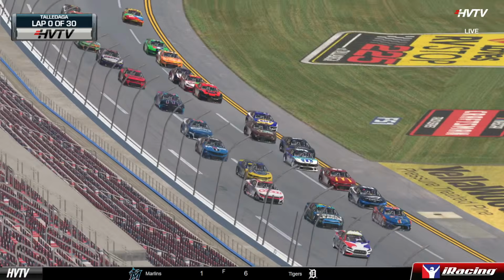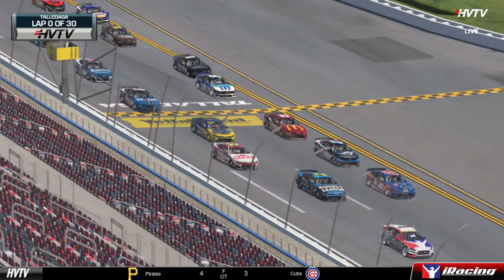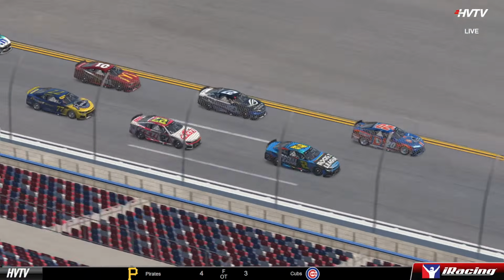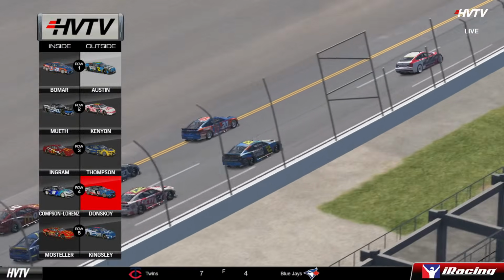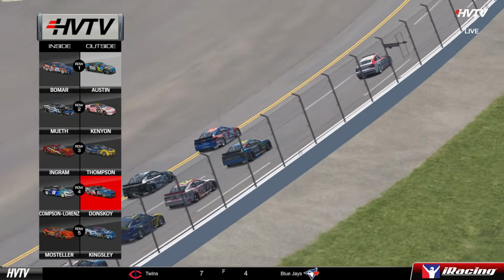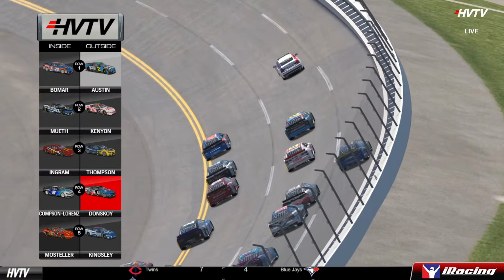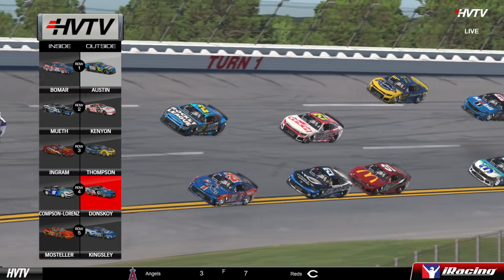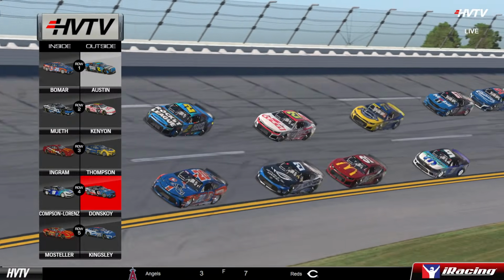So we will go through, I guess, maybe your top 10 here, your starting lineup. All day pace. Bomar Austin, Colin Muth. I remember seeing him in a couple of races here in that Micro Center machine. Josh Kenyon in the 27, another good qualifying effort for him. Chase Ingram, Wyatt Thompson, Lucas Compson, Lorenz.